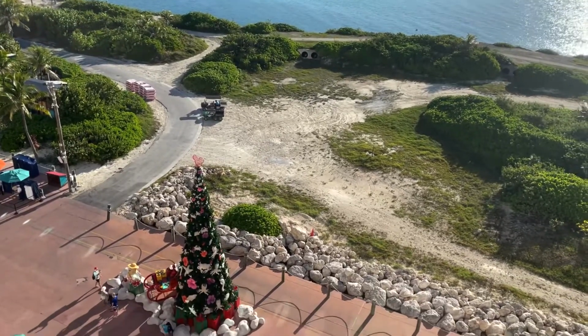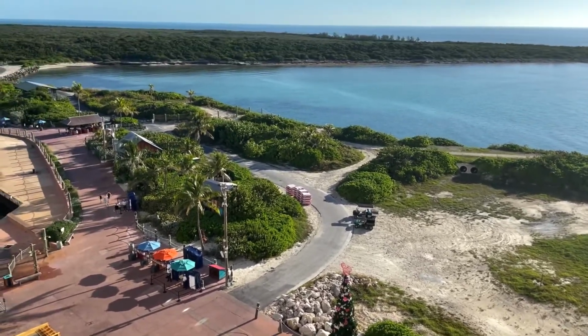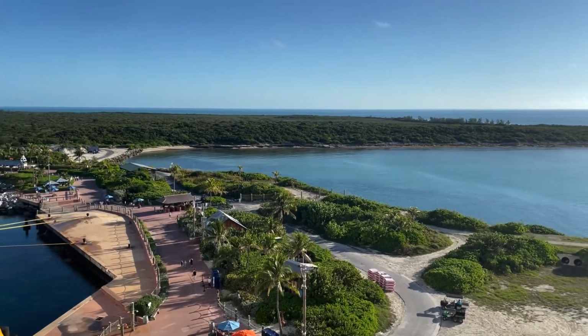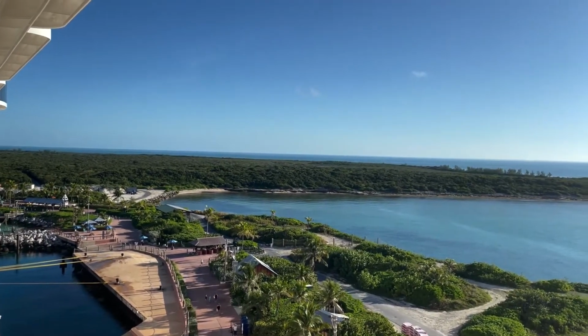Like I said, we pulled into Castaway Cay in the morning, so we were able to be welcomed with a beautiful view of the island and the ocean behind it. Definitely a great way to start your day.